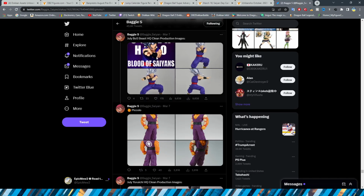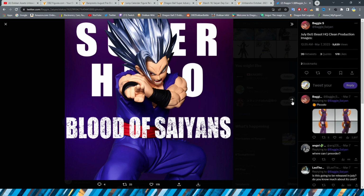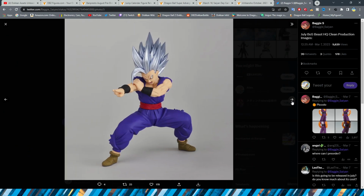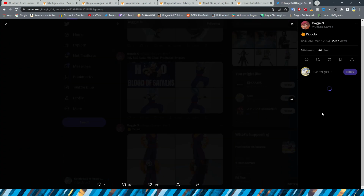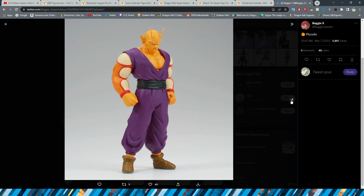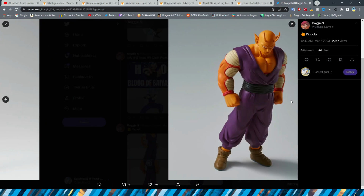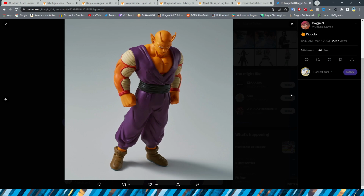And since we're here, might as well take a look. We have the multi-angle clean production images. Very excited about these. Love this little promotional poster, by the way, for Gohan. That looks awesome. Don't remember if we took a look at the multi-angles in the last one, because I don't remember if we had them. I think we did, but I don't think they were in this high quality, so I figured I would just kind of start off the video by showing you them.